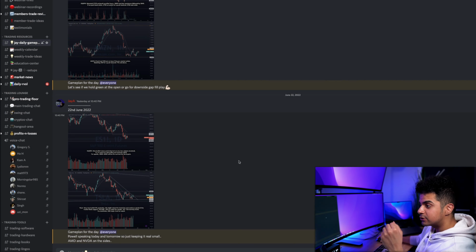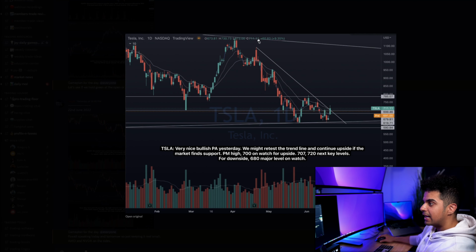And I only had one stock on my game plan because Tesla has been holding this downtrend for the past few weeks right here. And finally, yesterday, that was Tuesday this week, the last trading day, we broke out of this triangle with high volume. The volume increased, which is amazing to see. And then we pushed towards the upside.